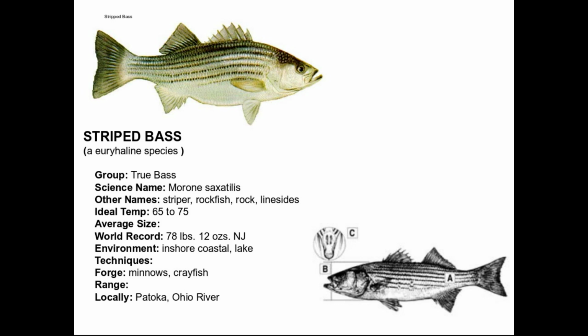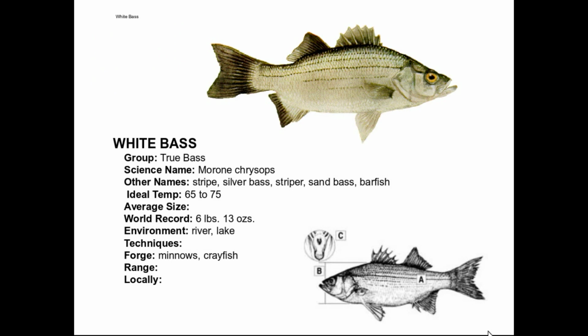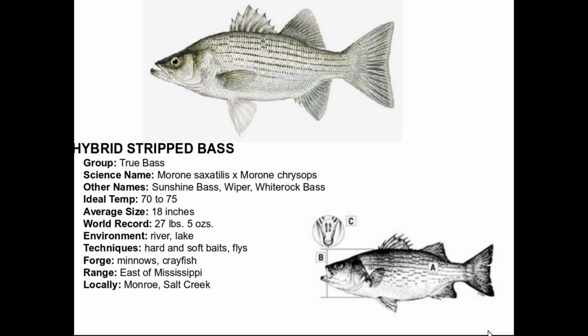So the scientists, being scientists, came up with the idea that if we take a white bass and a striped bass and we get them together, they would produce a hybrid striped bass. And that's what they did. They set up a breeding program, and I believe the mother was a white bass and the father was a striped bass. And they developed these hybrid striped bass.